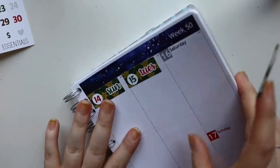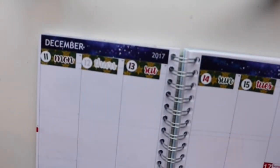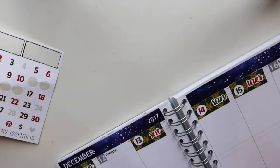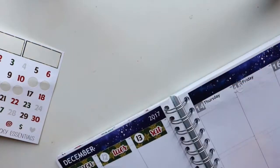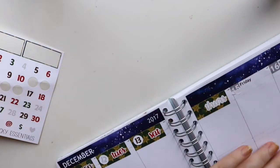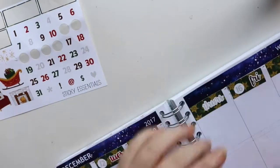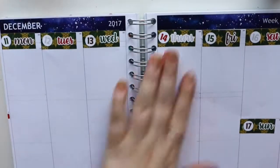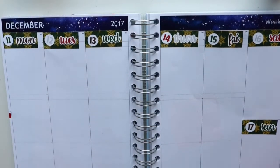Oh no, what was that? Okay, I'm going to go and sort these out. I've kind of ruined it. Put it back in a minute. 11. Okay, I sorted out my date covers. They were a bit okay. Anyway, what was I saying?